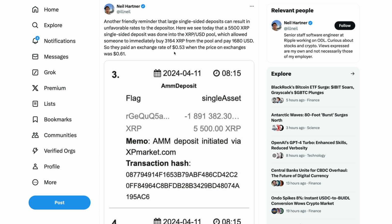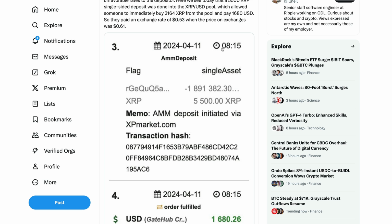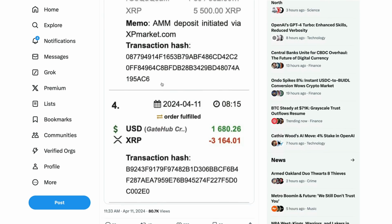Neil Hartner here bringing this to our attention. So guys, just be careful. If you do not know what you are doing, be careful. Another friendly reminder that single-sided deposits can result in unfavorable rates to the depositor. Here we see today that a 5,500 XRP single-sided deposit was done into the XRP USD pool, which allowed someone to immediately buy 3,164 XRP from the pool and pay $1,680 USD. So they paid an exchange rate of 53 cents USD when the price on exchanges currently is about 61 cents. So you're going to lose and other people are going to win if you make these mistakes.